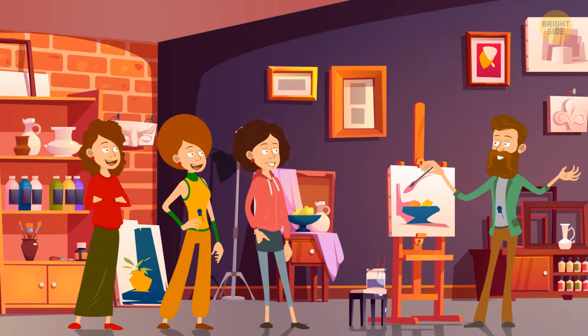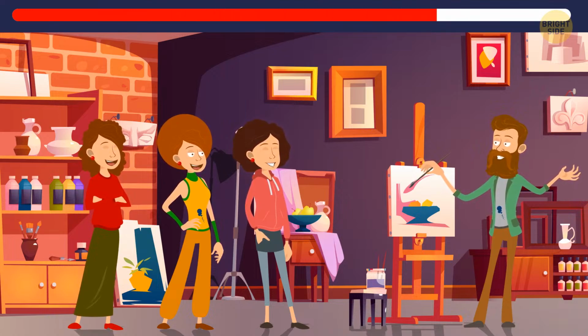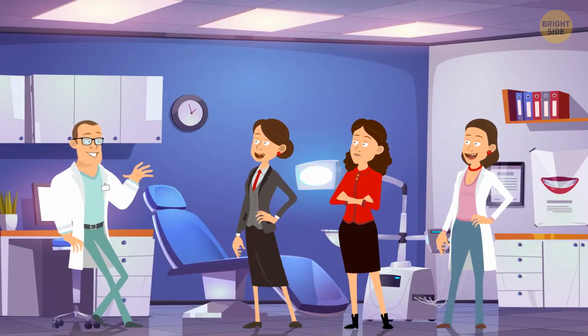In this picture, you see an artist and 3 women admiring his work. Can you figure out which one is his wife? It must be the woman in the middle. Have you noticed that the artist and this lady have the same blue paint stain on their clothes? And who is this doctor's wife?